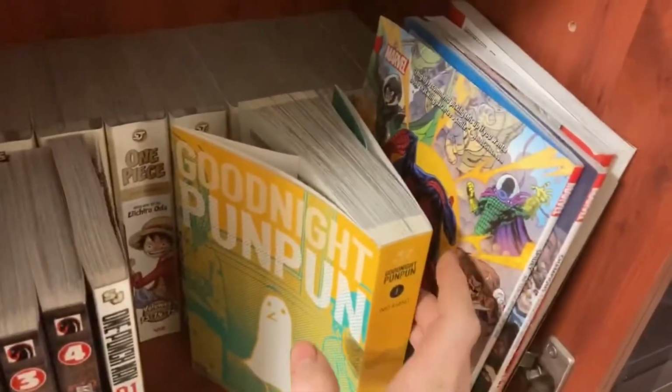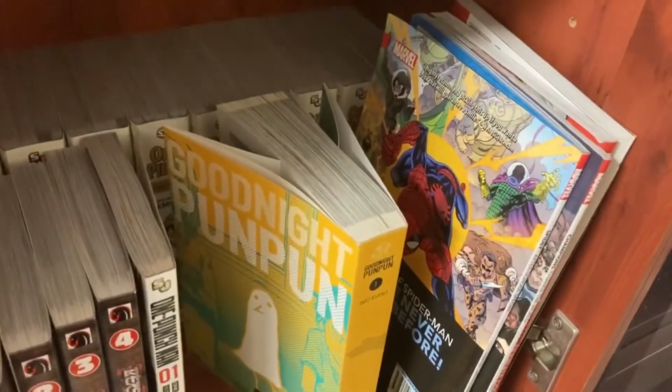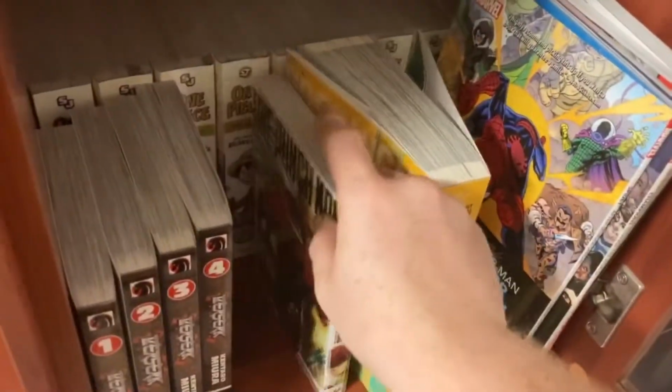I have the 1st volume of Goodnight Punpun. I'm just continuing this series. All 9, so I only have the first physical volume, but all the other volumes I have online.